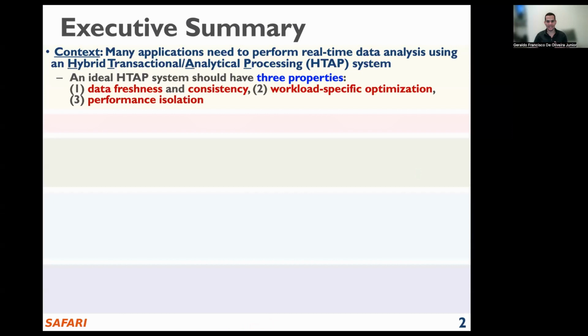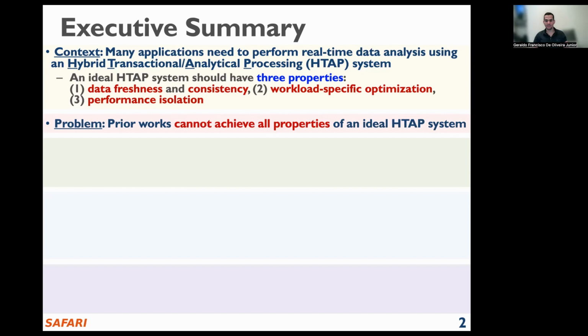An ideal HTAP system should provide three properties. First, data freshness and data consistency. Second, it should allow for workload-specific optimizations. And third, it should provide performance isolation to transactional and analytical workloads. We extensively analyze state-of-the-art HTAP systems, and we observe that they fail to achieve all three HTAP properties.